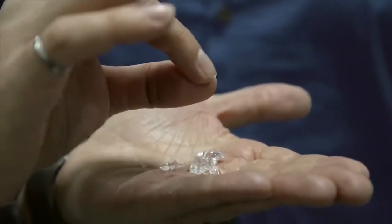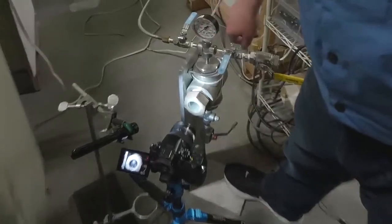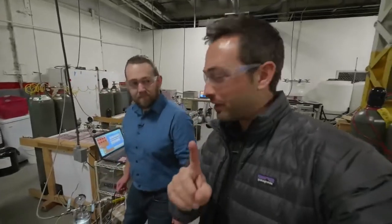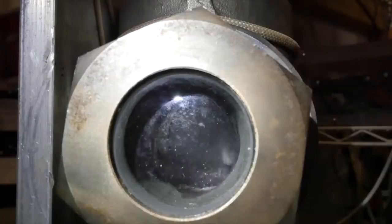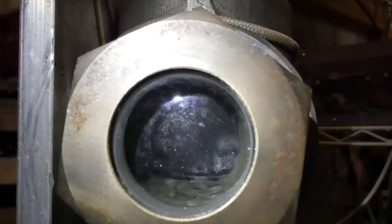The next step is to replace the alcohol in the gel with liquid carbon dioxide. We're about to see liquid CO2. Liquid CO2 has the advantage of being non-flammable, plus it's got a low critical temperature. Open it up and it's flooding in there.